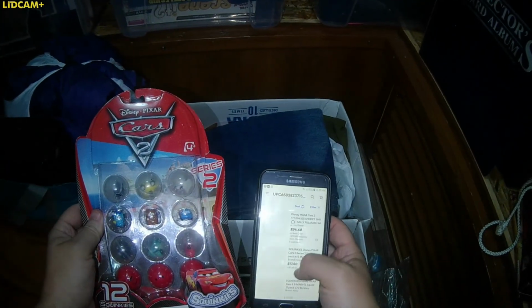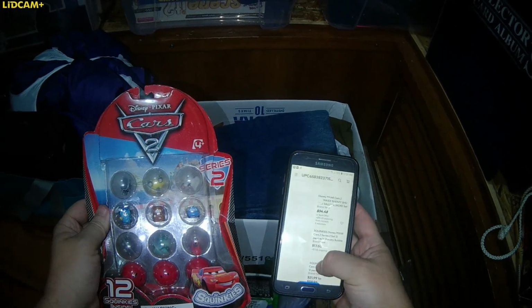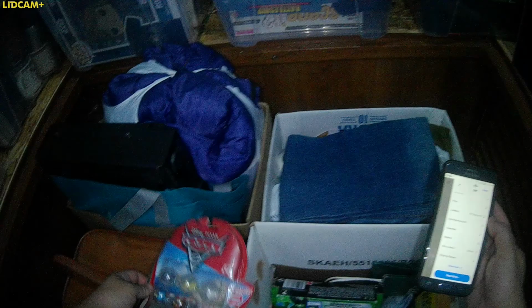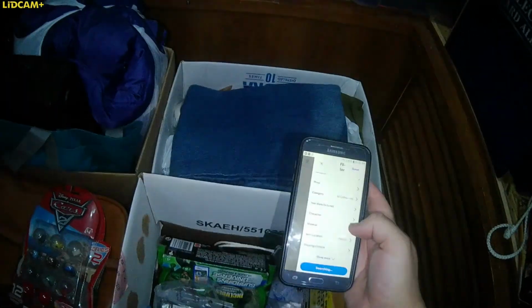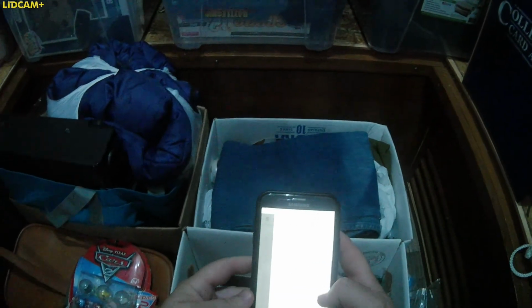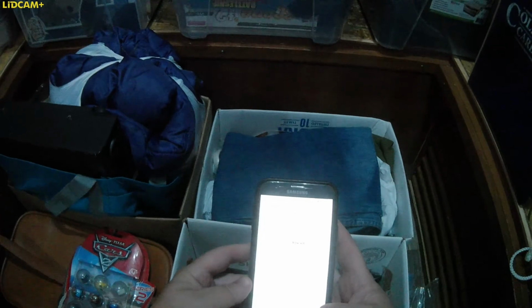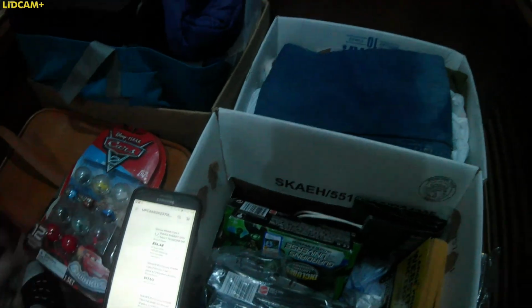That's how much it sells for. Let's see the... show more. Sold items. Searching. I have bad internet reception in my trailer here. So just bear with me. While that's pulling up, I'll pull these bags out of the way.